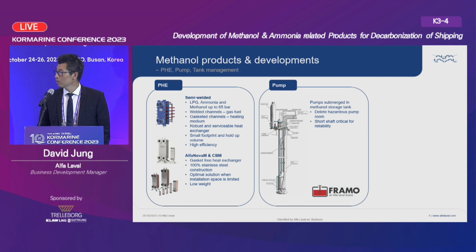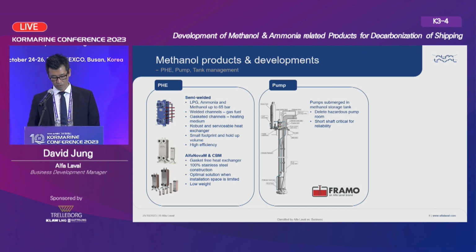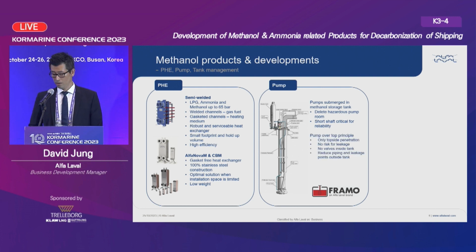And Framo is also specialized in supplying the methanol pumps. The configuration of this pump is submerged in the methanol storage tank. That has the benefit that we can delete the hazardous pump room, and the shaft is very short, so the reliability is better with this system.